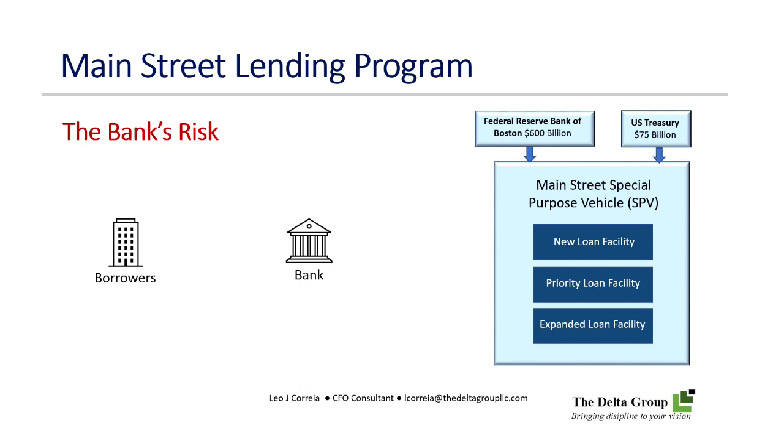Now let's take a look at the bank's risk in this transaction and how it works as an incentive to lend under the program compared to traditional lending programs. First, a borrower applies for a loan through its bank. The bank will fund this loan and then in turn request participation from the special purpose vehicle which was set up by the Federal Reserve Bank to participate in this loan.